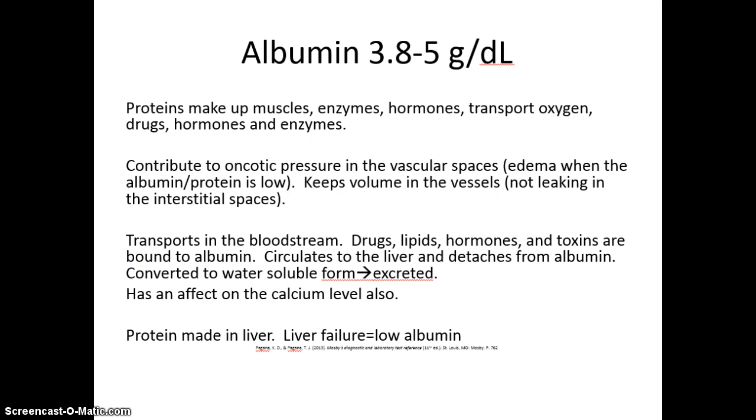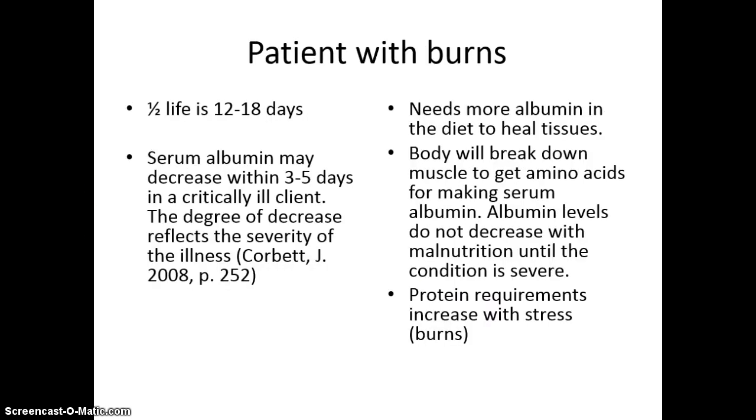So remember, albumin is made in the liver, and with a diet that is low in meat and other things that contribute to a low albumin level, we will see that starting to affect the patient. A patient with burns, we know that the albumin has a half-life of about 12 to 18 days. So I can fast for 12 to 18 days and my albumin is probably going to be okay. It's when you get past that 12 to 18 days that typically you will start seeing the edema and the other complications that go along with low albumin.